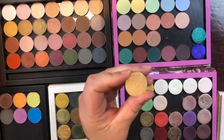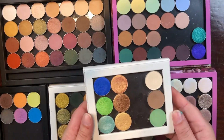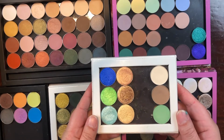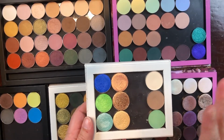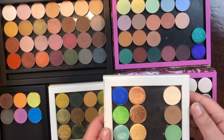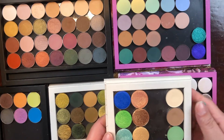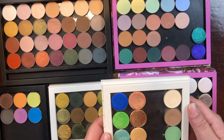So let's stick Major in there for now. So this is how we're looking so far. I do feel like I need some pops of color within the mattes maybe, or something, some warmth. I do feel like something's missing in here.